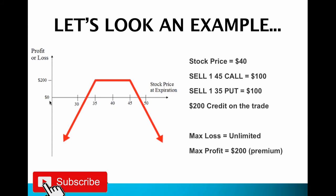Let's take a look at a quick example here just to drive home the point. The stock price is $40 when we enter this trade. We're going to sell one 45 call and sell one 35 put. Again, naked selling of these options. Each one of those options is going to be sold for $100, creating a total credit of $200. Remember that $200 credit is going to go straight into your account right out of the gate. You get that right into your trading account.